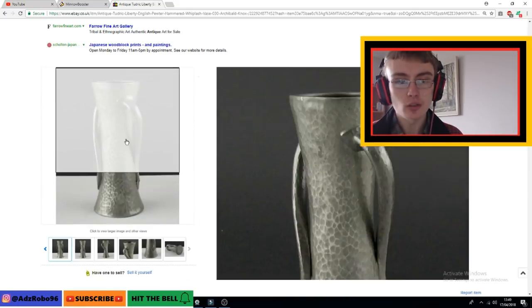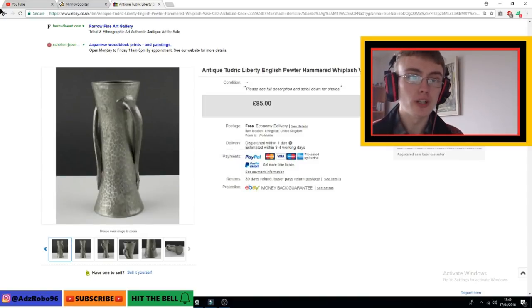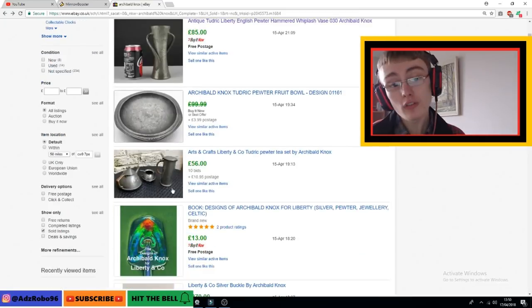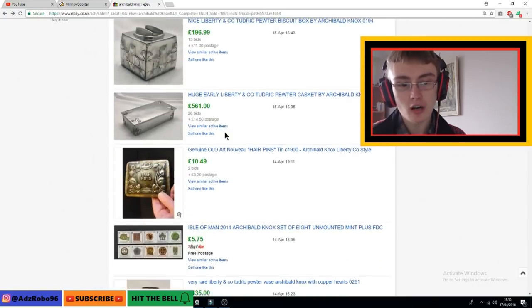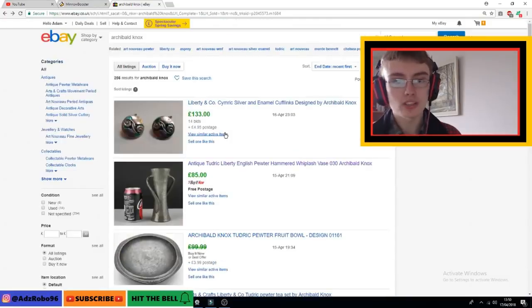Obviously, if you see something like that in pewter of that sort of quality, you can tell there's going to be some money in it, as opposed to your standard pewter teapots and stuff. Although saying that, some pewter teapots, if they're of a right name like Tudric, will go for good money anyway, even if they do look quite standard. So we're going to go up now, and we're going to go to the next thing. We've got Liberty & Co.